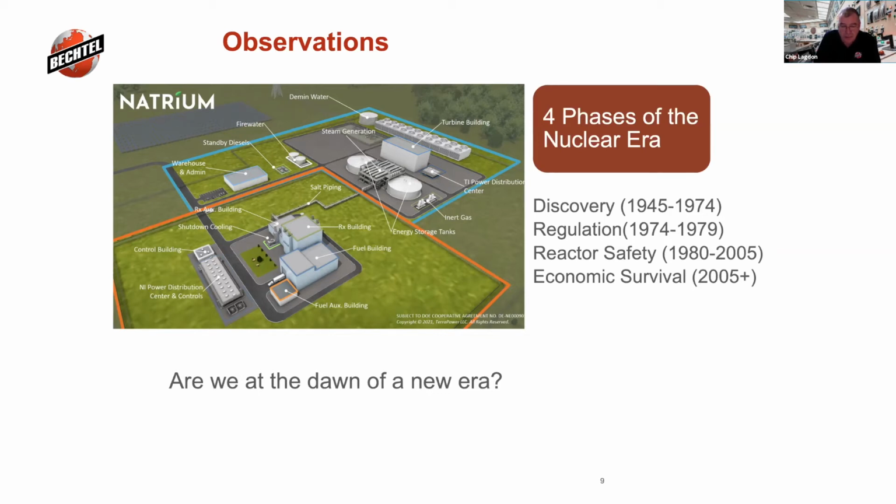I think we're at the dawn of a new era if we can get Natrium done as scheduled in 7 years. I try to look at this as the first step, and hopefully we'll see some more being ordered and built in the near future. This is a demonstration project. I'll talk a little bit more about how this plant is arranged and why, and how much of this is regulatory driven. It's quite interesting how this has been developed by TerraPower.